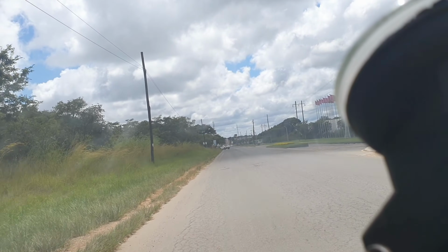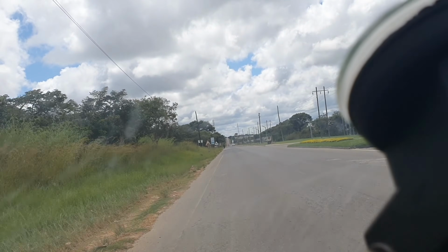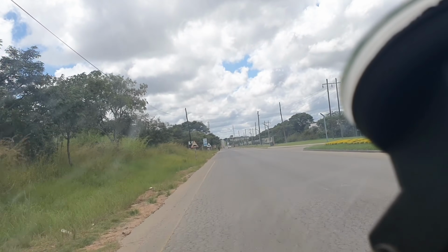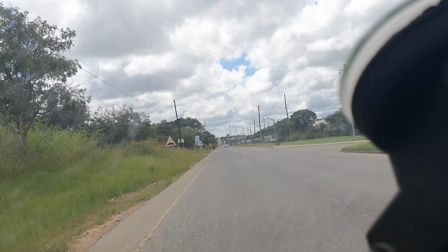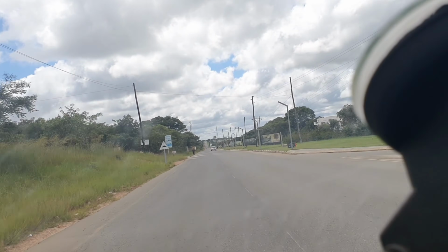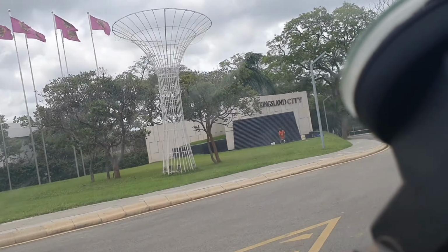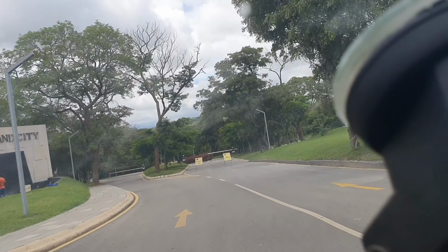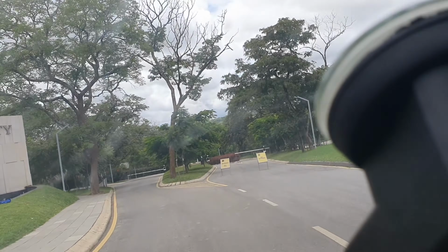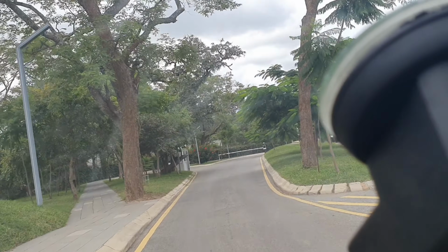So I just reached Kingsland City. Your destination is on the right. So it's basically off Twin Palm Road for those of you that might want to know exactly. So it's off Twin Palm Road here in Lusaka, Zambia. So this right here, ladies and gentlemen, is the entrance of the gated community.